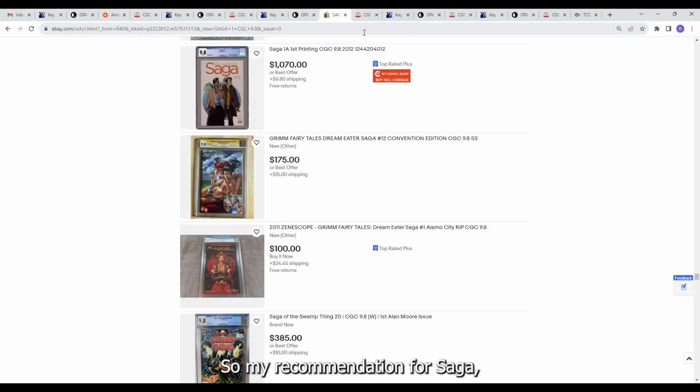So my recommendation for Saga, if you are considering purchasing it, is read it. Pick up a trade paperback. See if you love the series. See if you can be one of the people who just wants to own it because they love the series, and join them in the I-don't-want-to-sell-it prices, and have that be the reason that you buy this book. Not because you want to flip it, but because you love it. And this might be a good opportunity to find a new series that you enjoy.